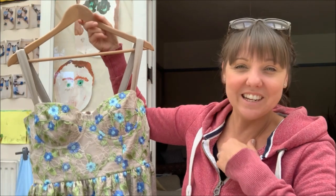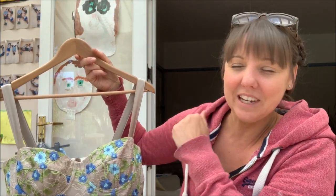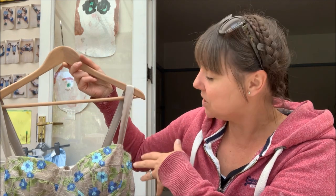I haven't put it away yet. I've had it hung up on my wardrobe in my bedroom so I can keep looking at it, because the reason I went for more of a cocktail style dress this time around is because I wanted to be able to wear it again. And I do think that this dress will be suitable for wearing to a wedding.